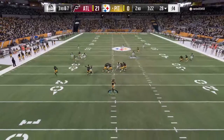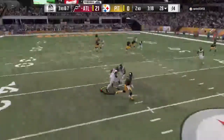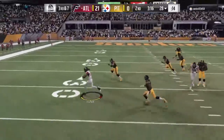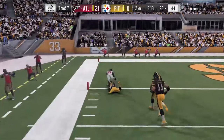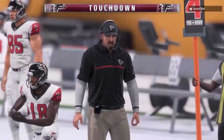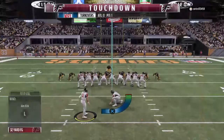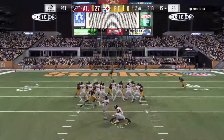On 3rd down, Roethlisberger. And he fires one that's intercepted. It's Desmond Trufant. And he takes this one back into the end zone, and the Falcon defense has a touchdown. That pick six extending this lead even further.